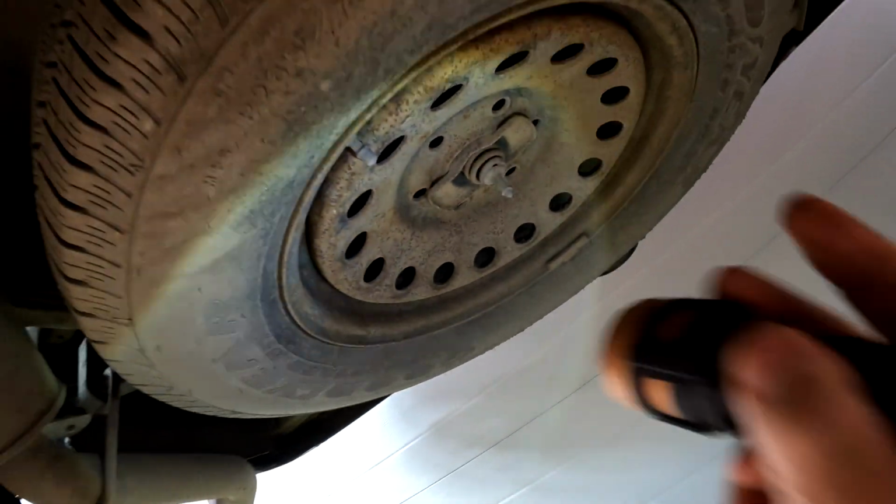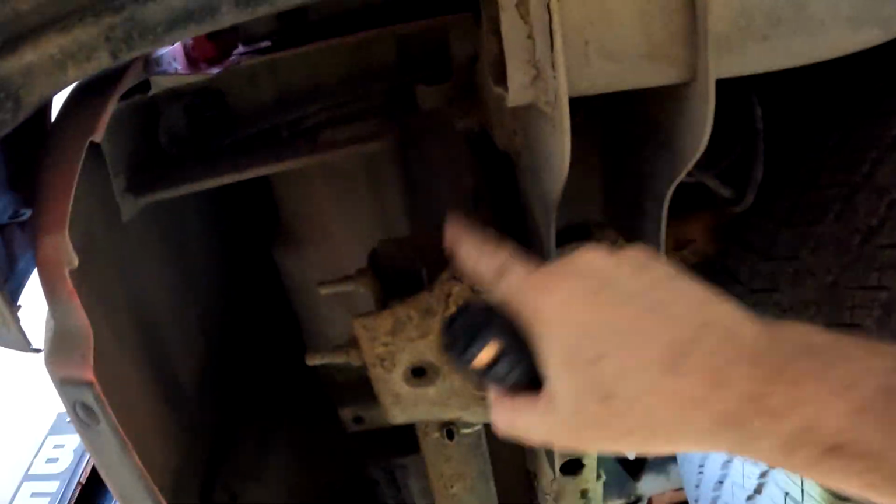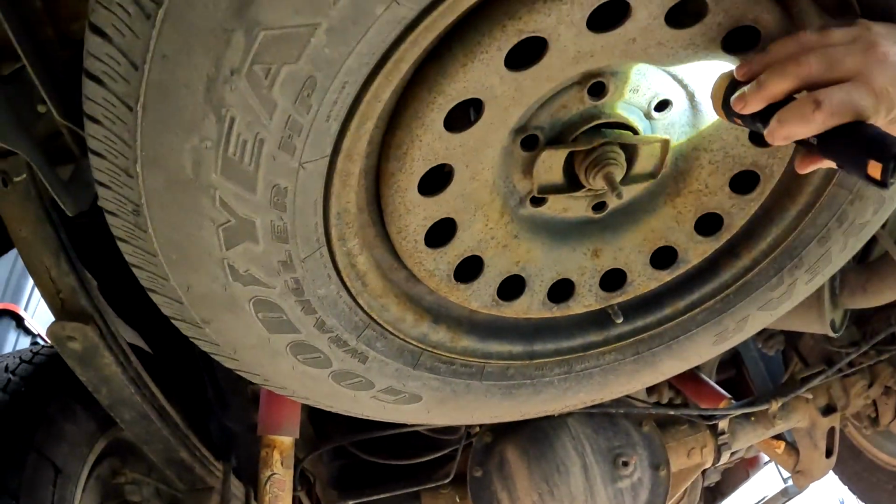Spare tire. Looks like a spare tire. Definitely close to the door. But yeah, you can see there's definitely more surface corrosion at the back. I should almost spray it down with a wax or anti-rust, if you plan on keeping it for a long, long time. But anyways, it all looks good.